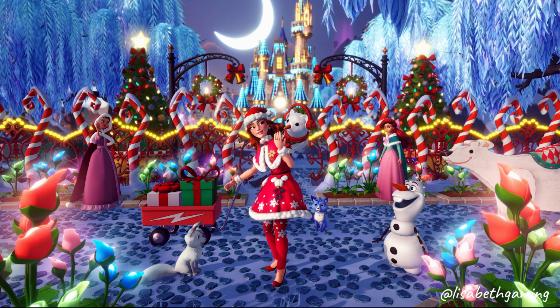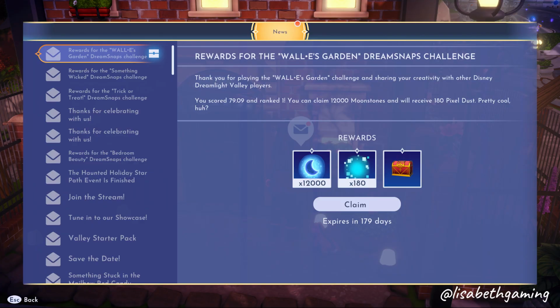But it does seem other people appreciated it and they decided to vote on it. And last but certainly not least is my Wally's Garden submission. This was an outfit challenge, and I did what I set out to do since DreamSnaps began, which is to achieve that coveted #1 rank. And for doing so, I won a whopping 12,000 Moonstones.